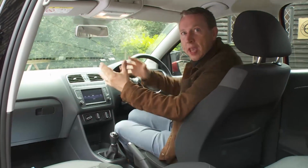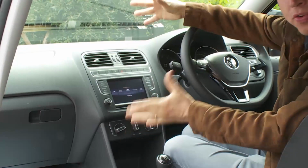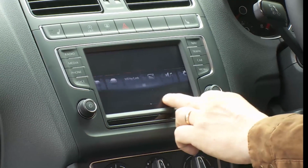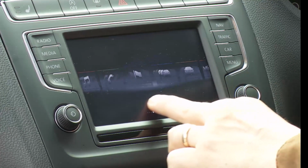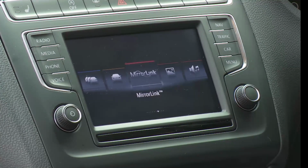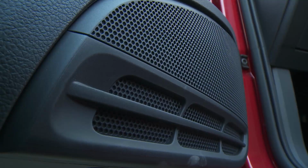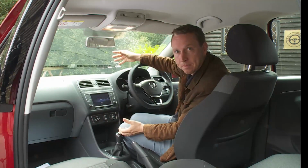Dominating the dash is the same modular infotainment touchscreen that you'd find on Volkswagen's larger family hatch, 5 or 6.5 inches in size, depending on the spec that you've chosen. Now, it's one of those that reacts to the kind of swiping movements with your fingers that you'd use on a smartphone, and most models can be specified with a clever mirror link feature that allows you to display and control certain approved Android apps on a screen that you'll also use to control Bluetooth phone connectivity and the decent 6-speaker stereo that even budget versions get.